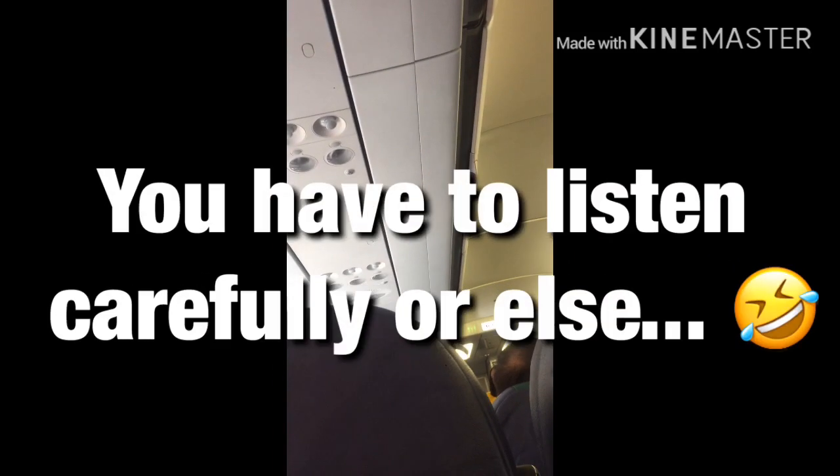In case of a change in cabin pressure, oxygen masks will automatically drop from the compartments above you. Immediately grab the mask and pull it towards you. Put it over your nose and mouth. Pull the elastic band sideways for a snug fit and breathe normally. Put on your own mask first before assisting others. Keep it on until you are advised to remove it.